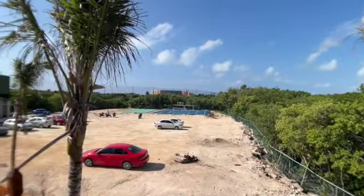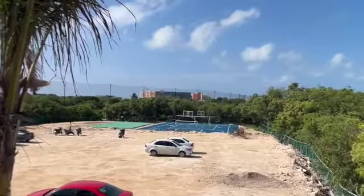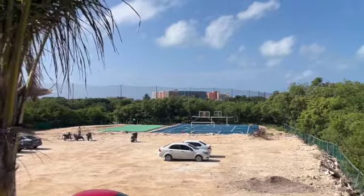Behind me here is Vivid Bites, and this is where they serve tacos, and they also have a ceviche spot. Not interested in going in one of the restaurants, you're just hanging out by the pool and want to get a quick bite to eat, you can do that here. Off in the distance, you can see a completed basketball court and a tennis court in the making.